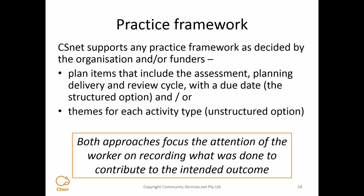In CSNet, we support any kind of practice framework. So you might be using different practice frameworks. I don't know if anybody uses Outcome Star. There's a number of different Outcome Stars using their validated assessment tools. We currently have customers who are using that, and it's embedded in CSNet. It just means that they collect the data and it will present the Spiderweb, and I'll show you a little picture of that over time.